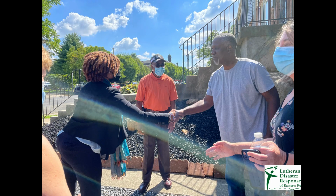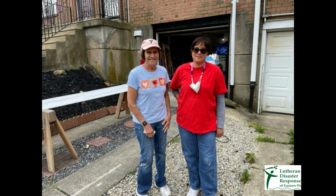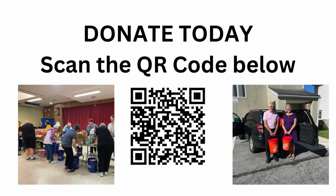It takes 3 to 4 years of ongoing effort to restore a flood-damaged community and to make homeowners whole. We are asking you to donate $75 to Lutheran Disaster Response, Eastern PA, today to pay for one cleanup bucket. Please give what you can.